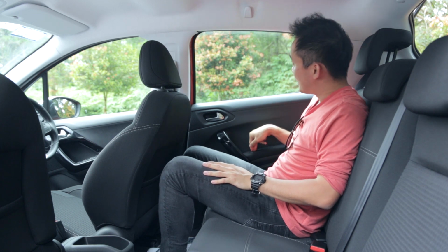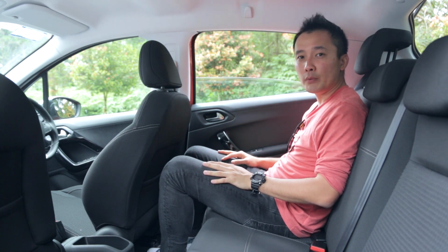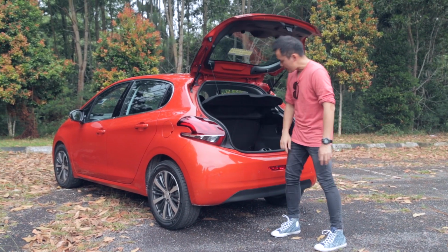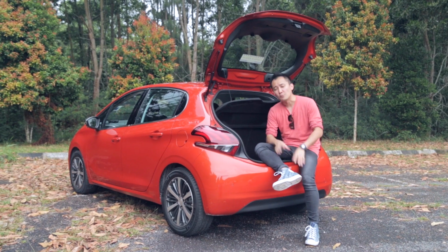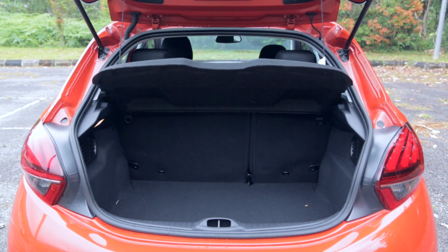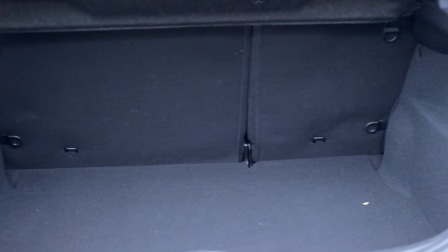And the window, it doesn't go all the way down. Now, back here. Boot space, it is actually sufficient. If you need more space, you can always fold the seats down.